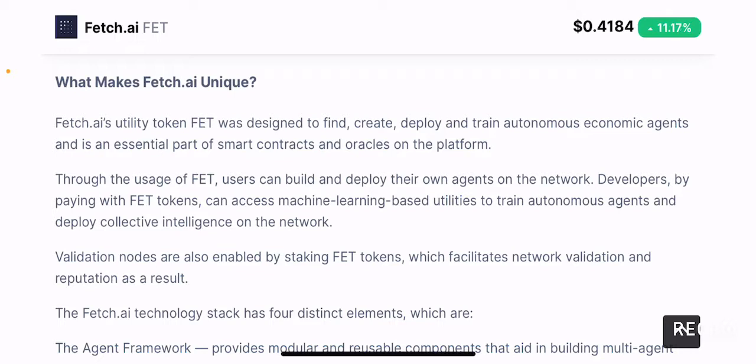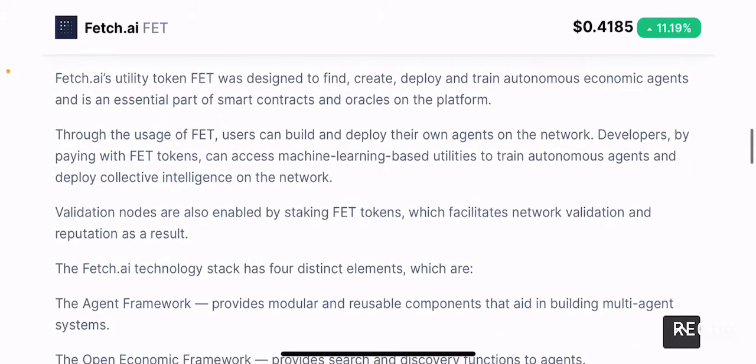So again, we already touched upon this a little while back, but this project is not necessarily a regular IoT device or platform. It's basically a platform that allows for smart contract capabilities, which means you can basically build decentralized apps, which is also one of the most unique value propositions. But let's look at some of the other main value propositions of Fetch.ai. Fetch.ai's utility token, FET, was designed to find, create, deploy, and train autonomous economic agents, and is an essential part of smart contracts and oracles on the platform.